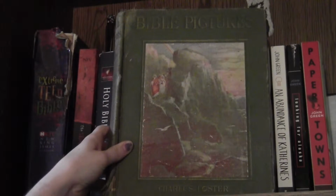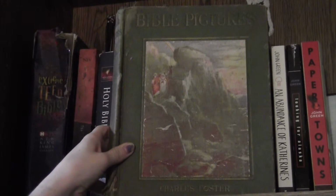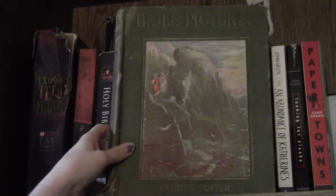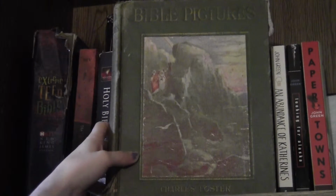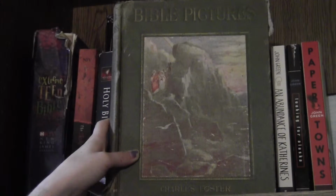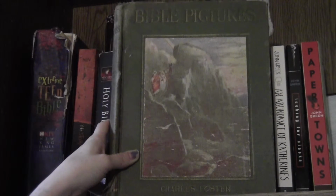It is Bible Pictures by Charles Foster, and I have had this since I was a little kid, and my dad had it when he was a little kid, and I think it was from my grandparents. But basically, I have wanted this for the longest time, and I always asked my father if I could have it, and he wouldn't give it to me until one year. My grandparents passed away, he finally gave it to me.